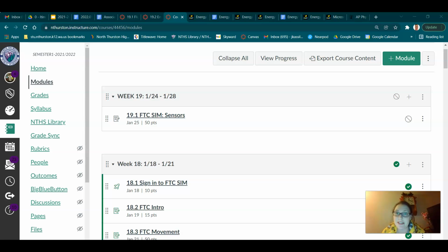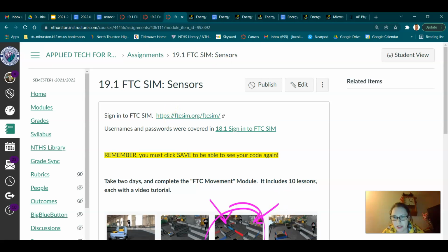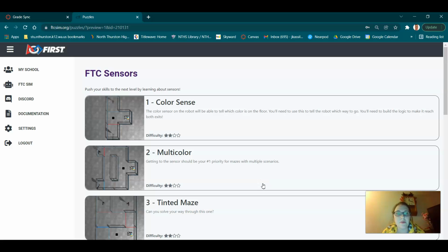So today we're going to keep working on the FTC sim. The next one for you to work on is the sensors. This one is more complicated. Some of you are still on the previous modules. Please keep working on those.